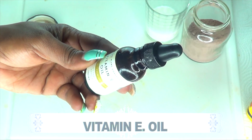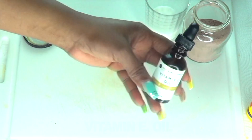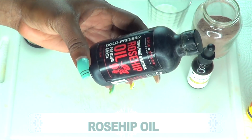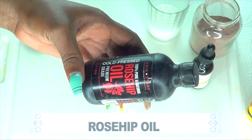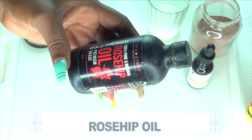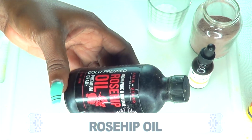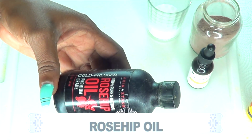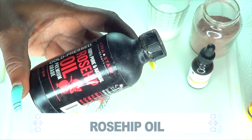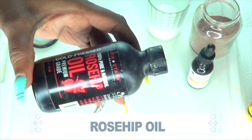Moving on to our next ingredient, which is rosehip oil. Now, rosehip oil is a wonderful oil to use on the skin. It is rich in vitamin A, which is known to help to fight against age spots and hyperpigmentation on the skin. Rosehip oil is great for anti-aging purposes. It is also packed with molecules that are small enough to penetrate deep into the layers of the skin, improving moisture and collagen levels while reducing wrinkles and fine lines.